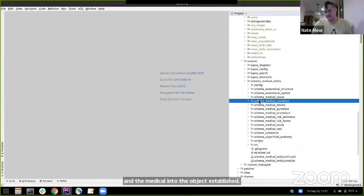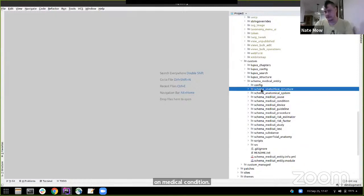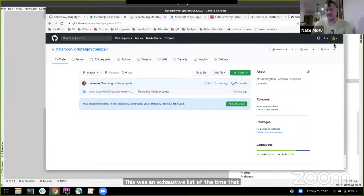objects. Specifically, Ryan wanted me to focus on medical condition, and I think cause was another one. But once I had the generator, I thought, well, I might as well just generate as much as I could. So this was an exhaustive list at the time that I submitted the patch, which is February, but there's since been 6 or 7 new secondary things added to the medical entity schema.